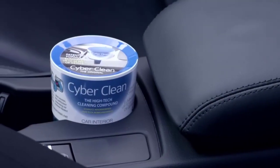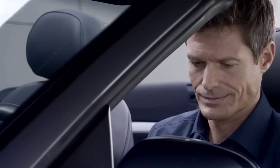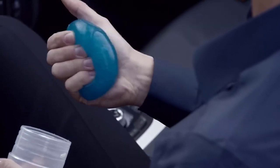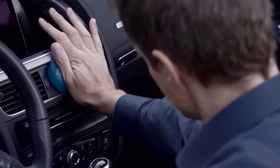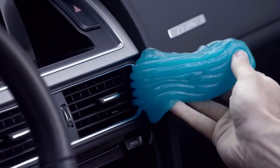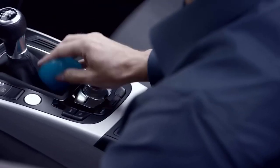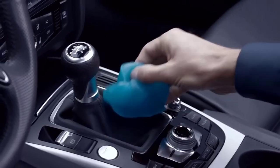Car cleaning gel collects dust and dirt from your car's dashboard vents, door gaps, and any seams your hands can't reach. The cleaning gel is perfect for cleaning the nooks and crannies of your car or truck. Automotive gel cleaner is great for getting into vents and small crevices on car vents, steering wheels, console panel, storage compartments, cup holders, door handles, dashboards, and picks up dirt.